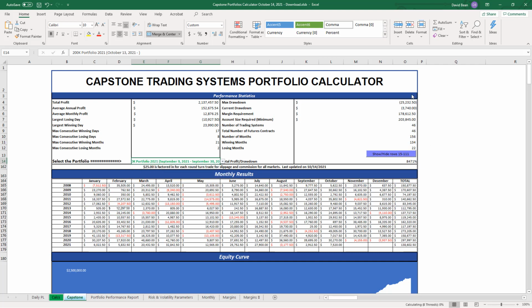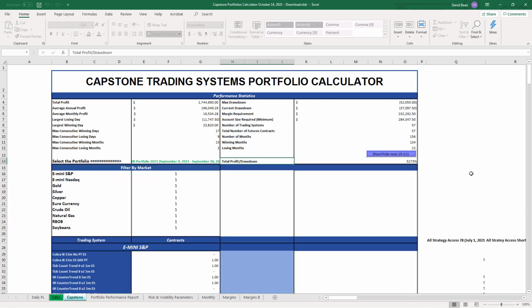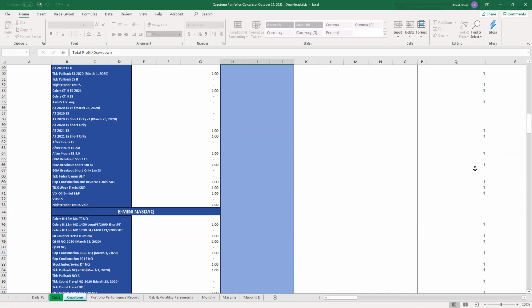We haven't traded this one the entire time. We got out before it made that 52K drawdown. But so that's where we are. You can also take a look at the new strategies that have been added. 3 new strategies have been added to the portfolio calculator. This is updated through yesterday.